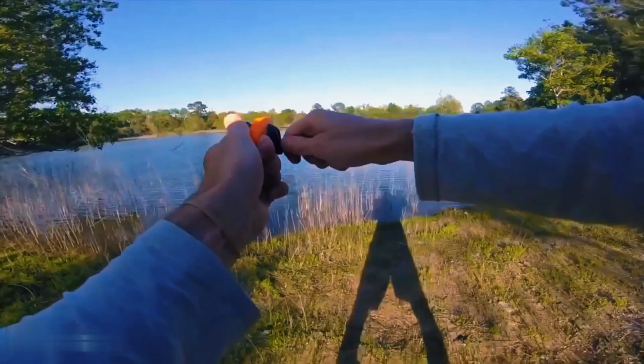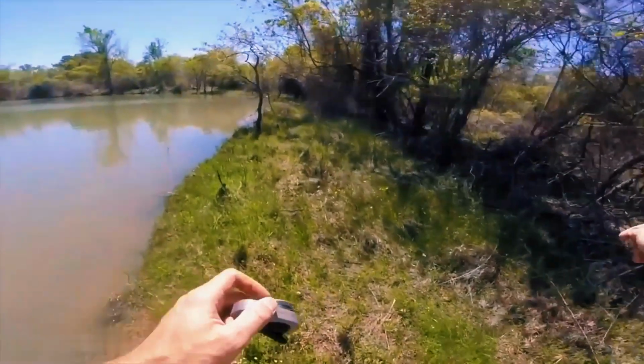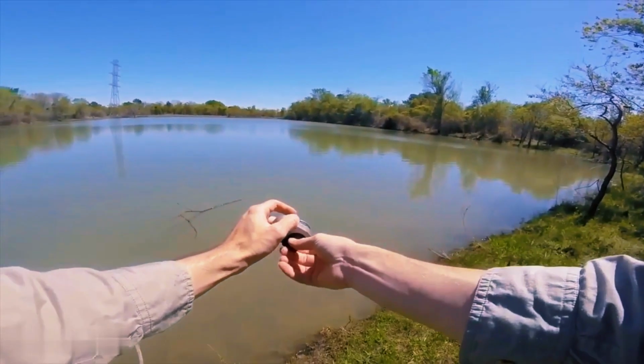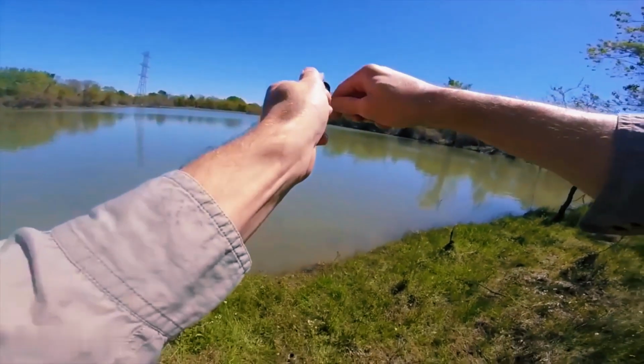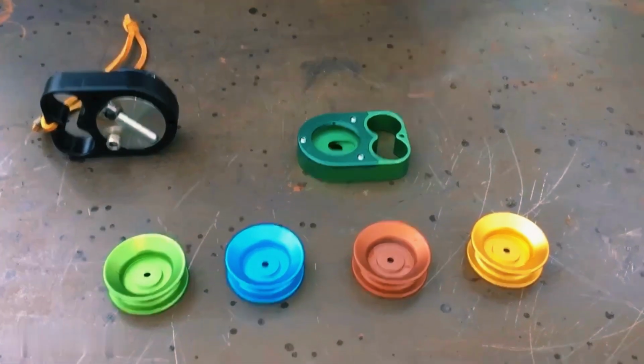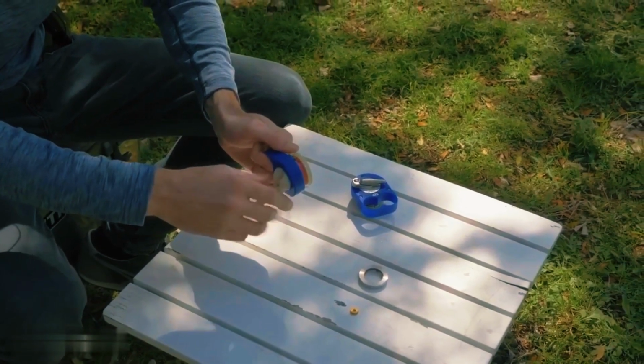Simply spin the lure for a few seconds, release the line in the desired direction, and then slowly reel it in. The reel's design prioritizes comfort, featuring large finger holes for a secure grip, and it is even ambidextrous, catering to both left-handed and right-handed individuals.